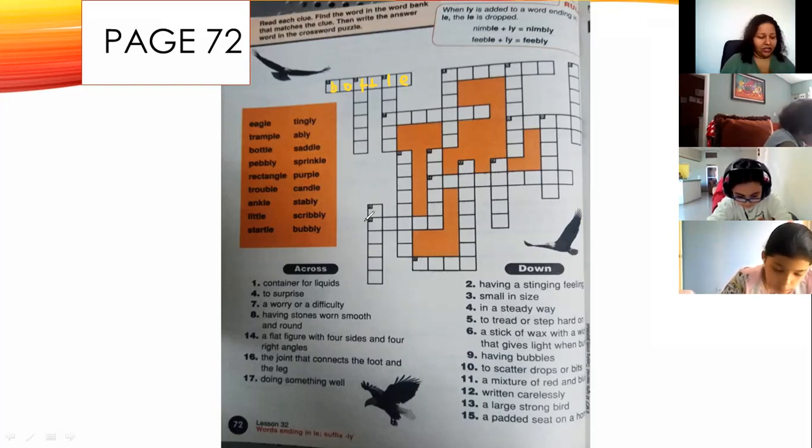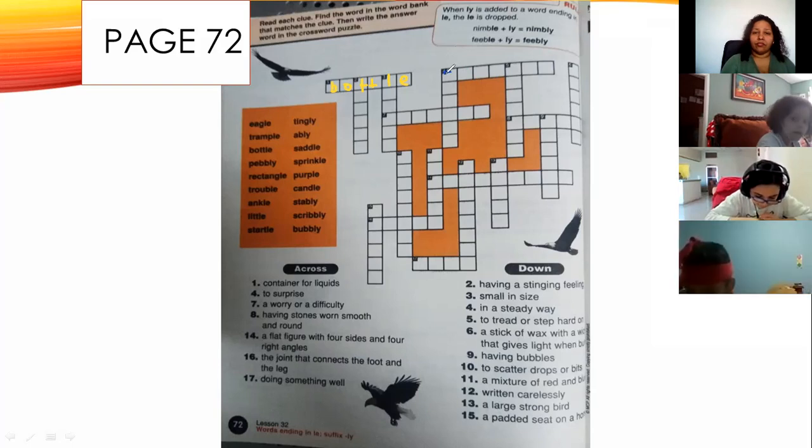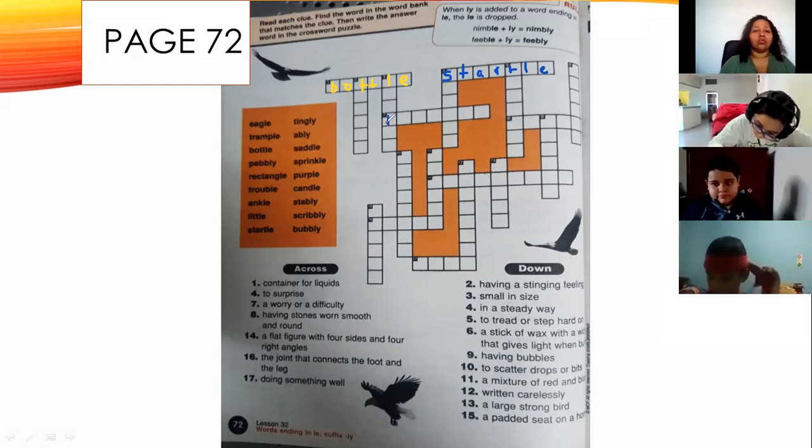So it's a surprise. Surprise. I think that is pebbly or like that? No. Is startle? Startle. Okay, startle. Number seven. A worry or a difficulty? Trouble. Okay. That is number seven.